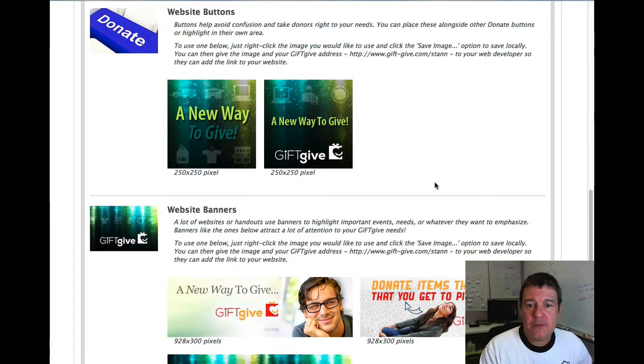We've tried to give you a few buttons, and buttons on your website really give them a link to, you can call it whatever you want. We've seen folks call it Shop to Give, a new way to give, but it's a real quick way for donors to click on it and go right to your GiftGive needs. So what we've done is we've given you a few examples of what some buttons can look like here, whether one you want the GiftGive logo on it or one that you don't.